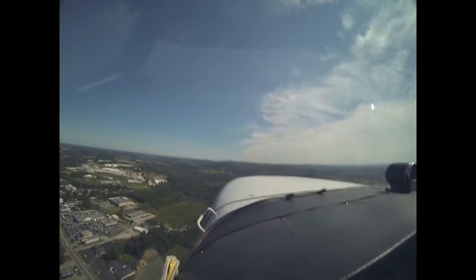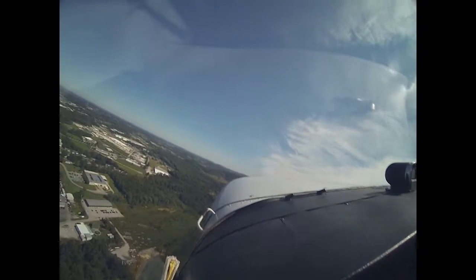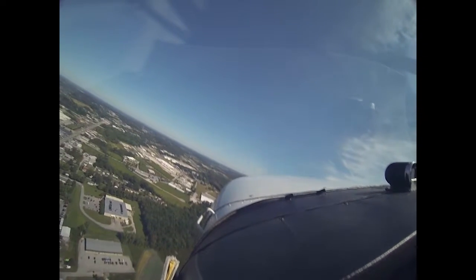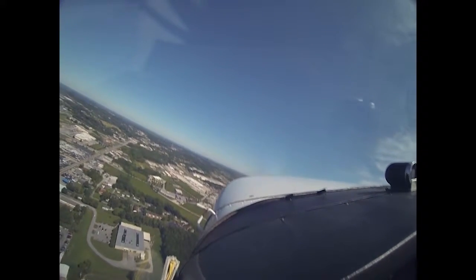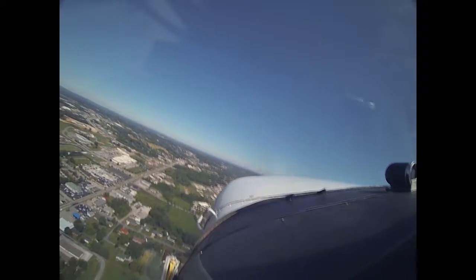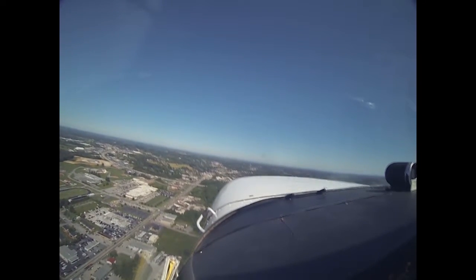London Corbin traffic, Cessna 172 Tango Alpha, taxi runway 6 for departure, London. London Corbin traffic, 4 Mach X-ray, turning left, crosswind, runway 6, London Corbin.